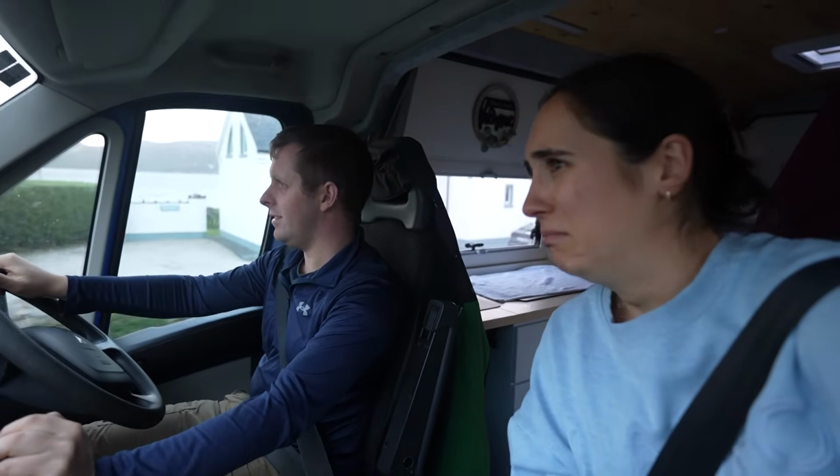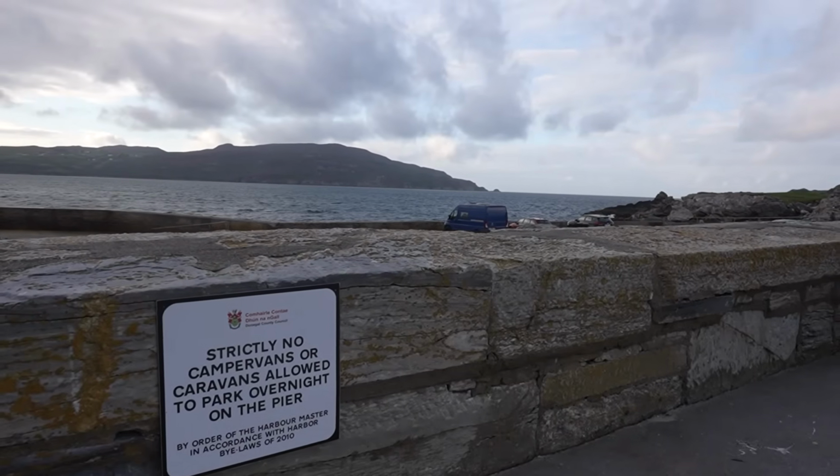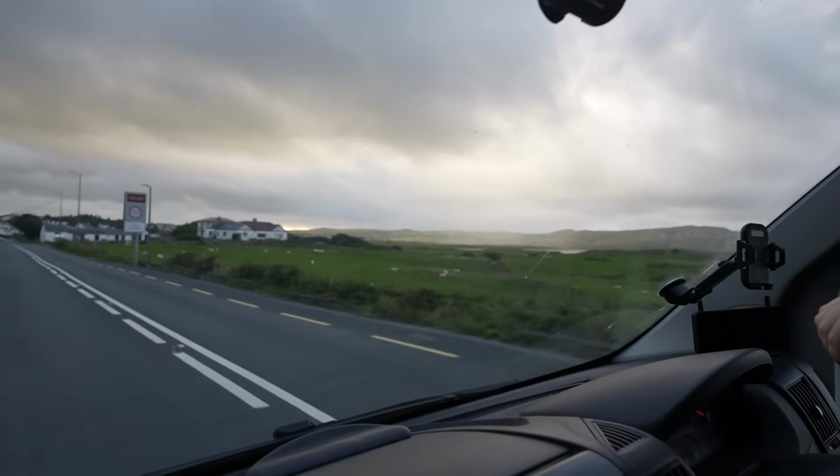Shane, do you have anything to tell me? Maybe. I'm getting worried. Where we were at the port was very exposed to the sea. The weather is getting rougher, and also there was that sign that said no camper vans allowed. We think that was just on the pier and not on the other side, but we're just moving on, and we see it's sunny over there, so that's where we are going. Try to get a bit of sun.